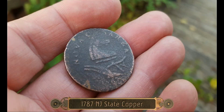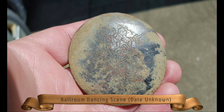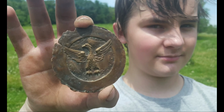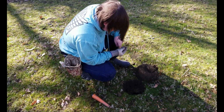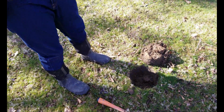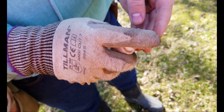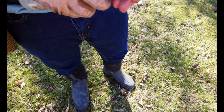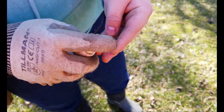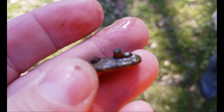Found something cool. Looks like we just had our first interesting find here. I don't know. There, it's all it really needs. Brush it off a little bit. Looks like some piece of jewelry or something.